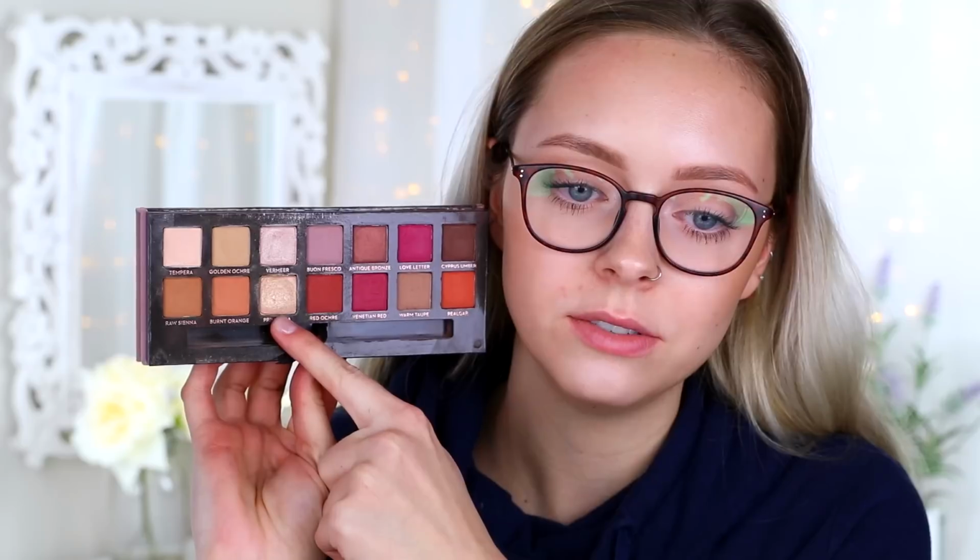I do wish that there were one more shimmery or foiled shadow in this palette, but I love every single color that is in it. And honestly, I reach for this palette the most out of any other palette that I have, just because I know that it works well. I know that it's not gonna screw up and be all patchy and stuff.